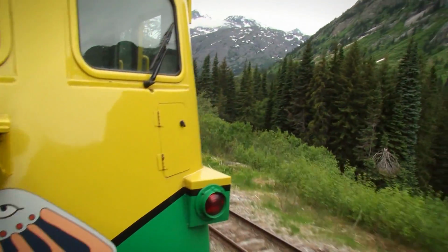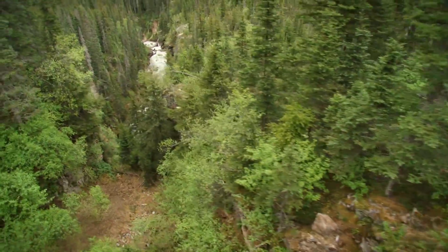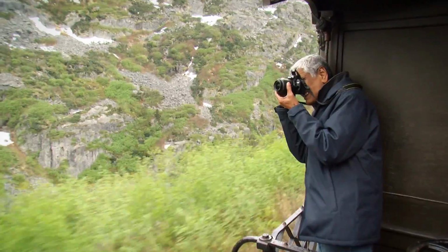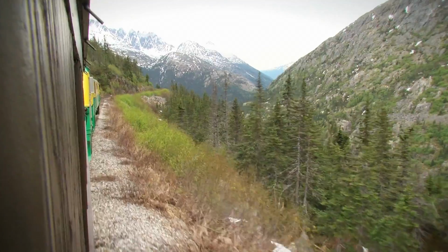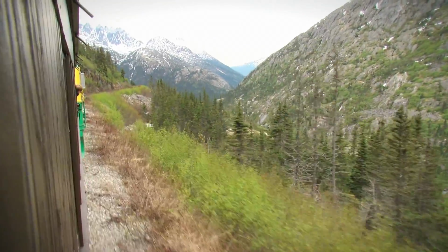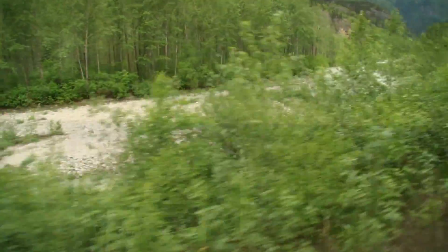The trip back down to Skagway is every bit as beautiful as the ride up. A little bit different perspective too, so there's always something new to see. No question, this is an easy, comfortable excursion that belies the near impossible odds of making the deadly trip to Yukon Gold, and a train built by tens of thousands of men.